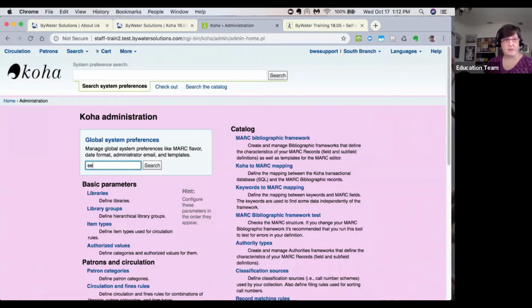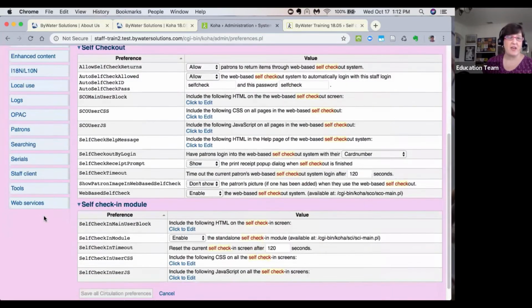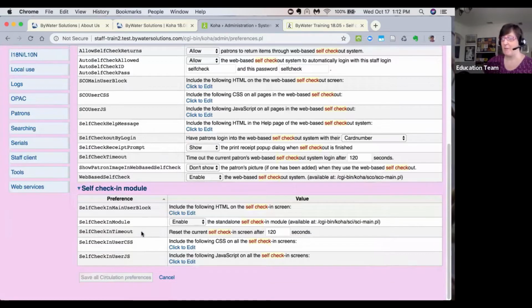Of course, you are going to want to spell that right. So here we go. If we just search for self-check in our system preferences, you will see that we have a whole section on the self-check-in module. And so you can include, just like you do with the self-checkout, additional HTML. You can turn it on, and you do just have that / extension that you would add to your base URL to be able to activate that. You can choose how long it resets the screen. And then you do have the option to include CSS or JavaScript on that.